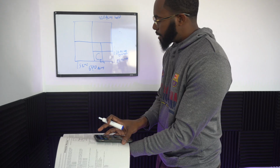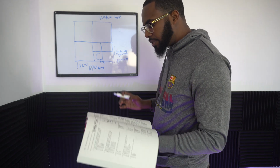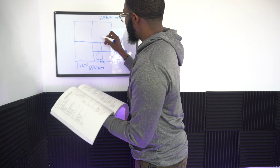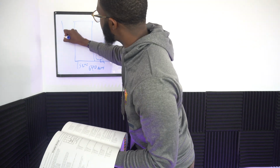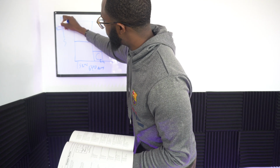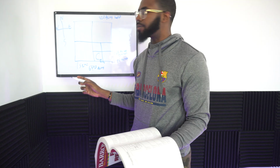Does that make sense? Now it's going to tell you what the legal description of Plot C is. It's actually a test question right here. I'll show it to you. So you need to know your compass. You've got north, south, west, east. It's always going to say we when it's going the right way.